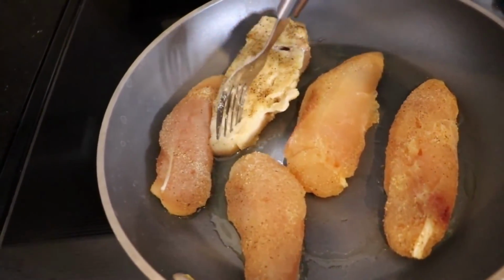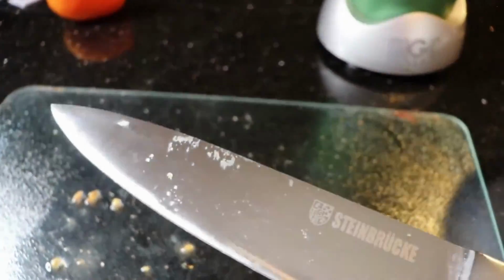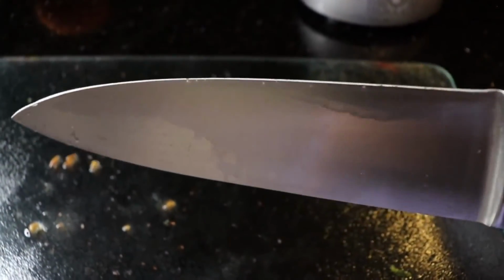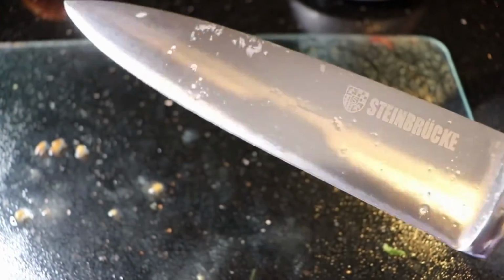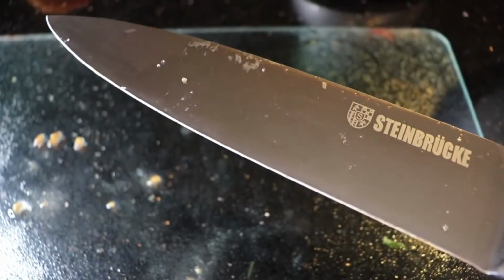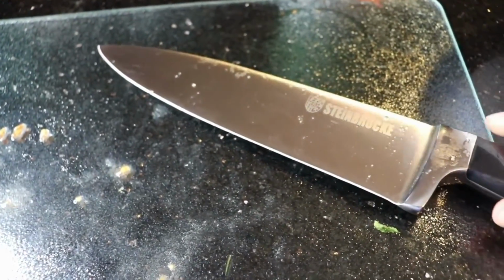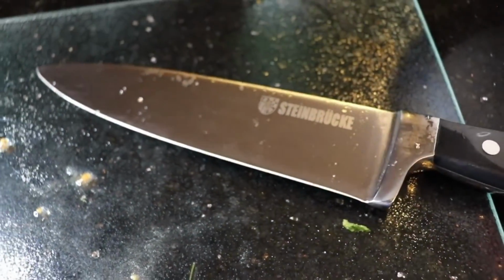She's looking good. She's looking good. So I just want to say I am loving my knife. Like, that was the fastest, easiest cutting I've ever done. You can tell this blade is really sharp and super smooth, and yeah, I am loving it. It's also gorgeous.